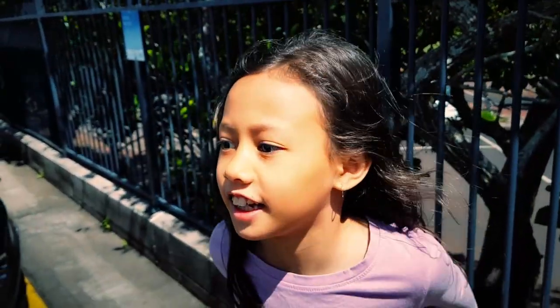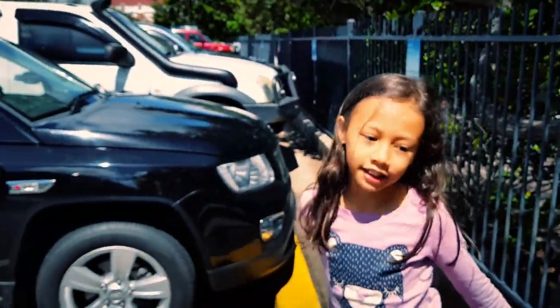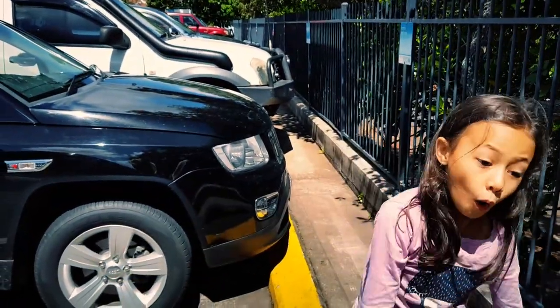What was the place called again? We're going to Wild River Caravan Park. We haven't been there before. I wonder what it looks like. Oh, we'll find out. There's lots of birds there apparently.